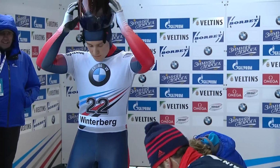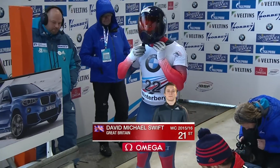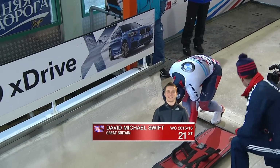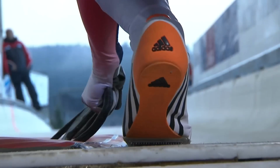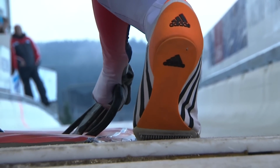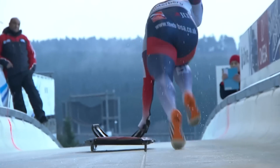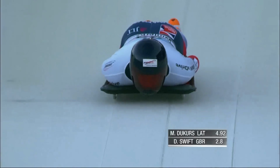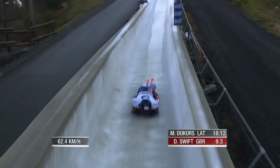So what about Dave Swift then, the snow gnome, personal trainer whose father trains the Great Britain sprint team. He was a sprinter as well. And yeah, 31-year-old has a good start speed. He's a little shorter and stockier than most of the other athletes, but he's a powerful start athlete, that's for sure. 494, should be 62 and change high, 62.4.